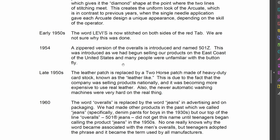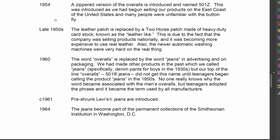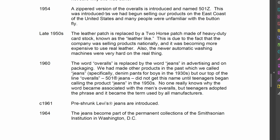Let's go back. In 1950s, the word Levi's is now stitched on both sides of the red tab. We are not sure why this was done. 1954, a zippered version of the overalls is introduced and named 501Z. This was introduced as we begun selling our products on the East Coast of the United States, and many people were unfamiliar with the button fly. Late 1950s? Well, actually, real quick there, I don't know what this really means. I'm assuming it means the West Coast saw a lot of jeans, and it wasn't until the 50s that it really hit the East Coast, and people were like, what the heck is this button fly? I don't know.